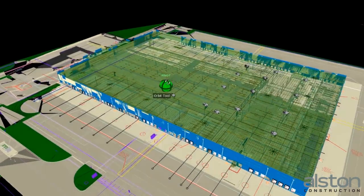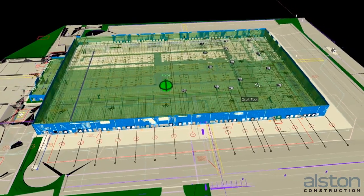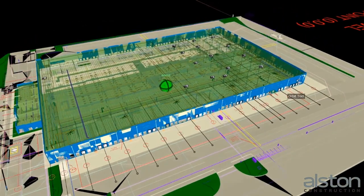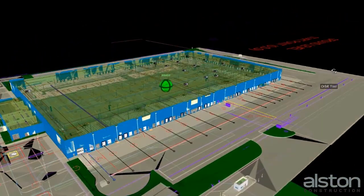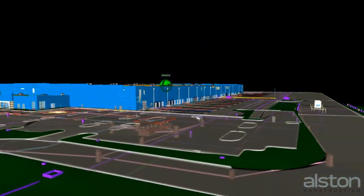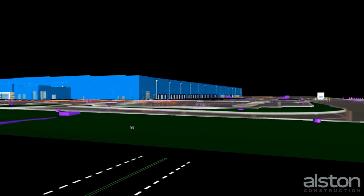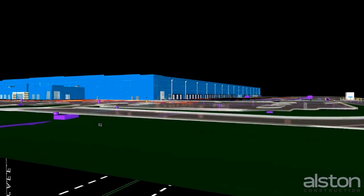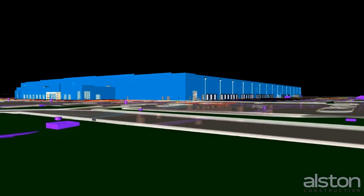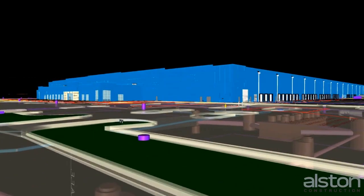This process begins with the acquisition of all the various Revit models from all the design team and the trades. For example, civil, structural, MPE, to name a few. The Alston VDC team begins with site modeling, utilizing the civil design with Navisworks. It's important to note that the various BIM models follow the project schedule. That way, priority of the modeling matches the needs of the execution team in the field.